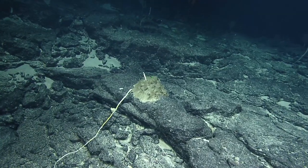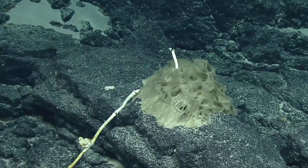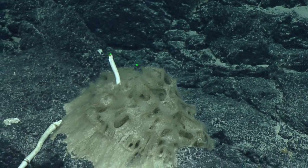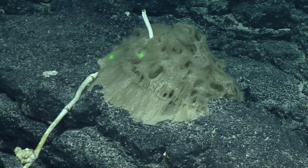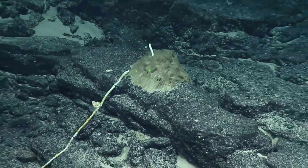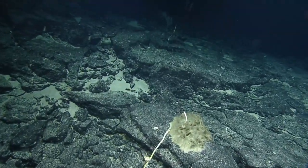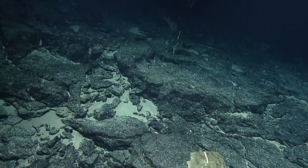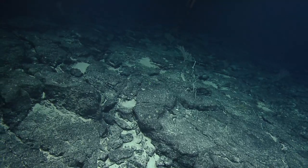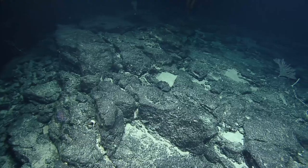All right. Okay, presume. Looks like a dead base of sponge. Cool. Former sponge. Might have been growing around that bamboo coral. Is the bamboo coral sticking right out of the top of it? That one gave me the heebie-jeebies a little bit. I don't know why, but it just... Gross sponge. Oh yeah, there's the ledge. Found it.